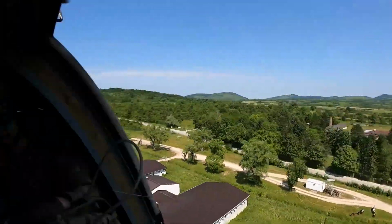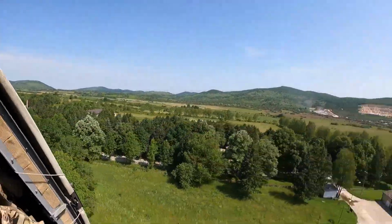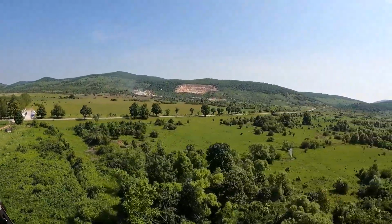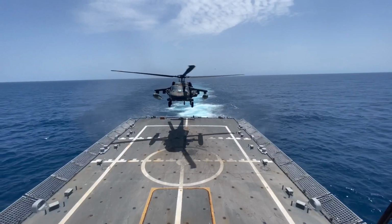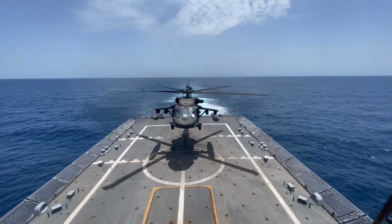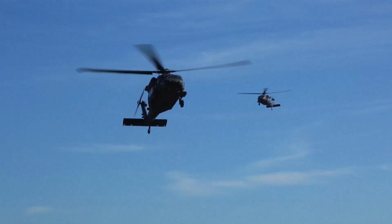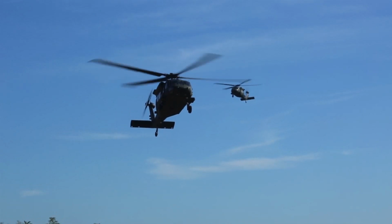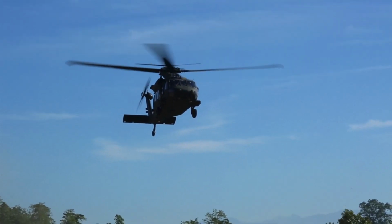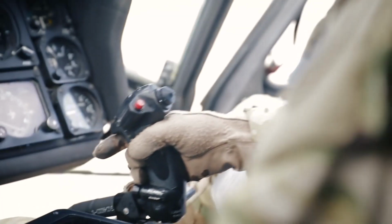Over time, the Black Hawk family expanded into dozens of specialized versions: medevac variants, command and control models, and special operations helicopters like the highly modified versions used by elite units. The Black Hawk was modular and flexible, able to adapt to almost any mission the military could imagine. Since production began, more than 4,000 Black Hawks have been built, serving not only the U.S. military, but also the armed forces of over 30 countries around the world.